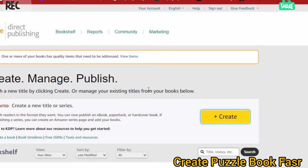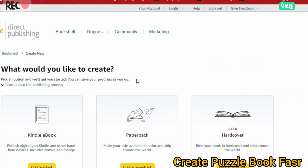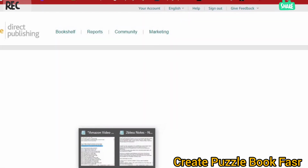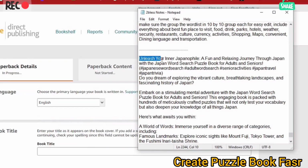So once you click create, it's going to take us to the page where we'll be able to click start uploading our book. So we're uploading not Kindle but paperback. Just come right here, click paperback right there. So once you click paperback, it's going to take us to the page. Then we're going to start uploading our paperback right here.